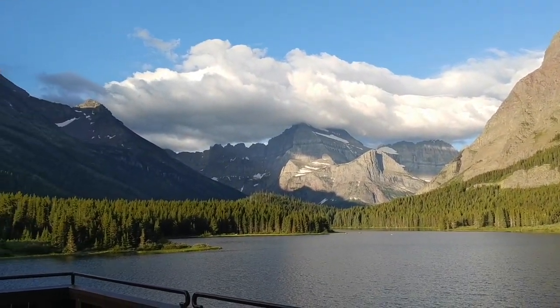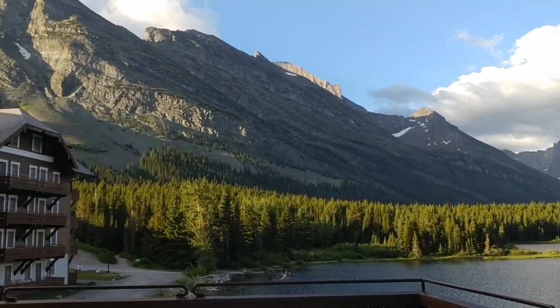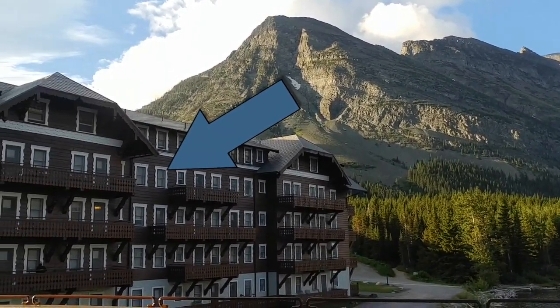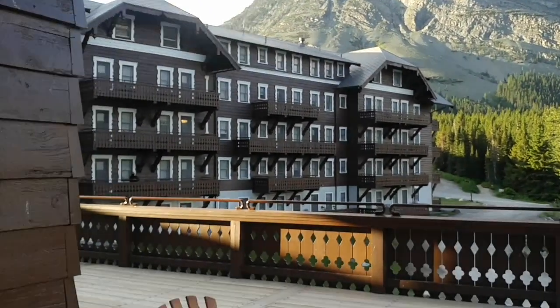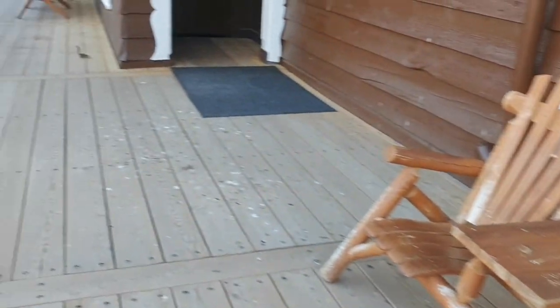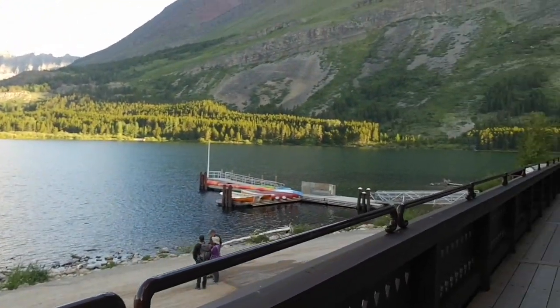Lots of areas to sit. And my room is coming up. I've got an arrow pointing to it. Those two windows right next to each other is our room. You can just lounge out here. You can grab a book, get your journal, or bring your camera and take pictures. And there's a boat launch there. They have a boat that crosses the lake.